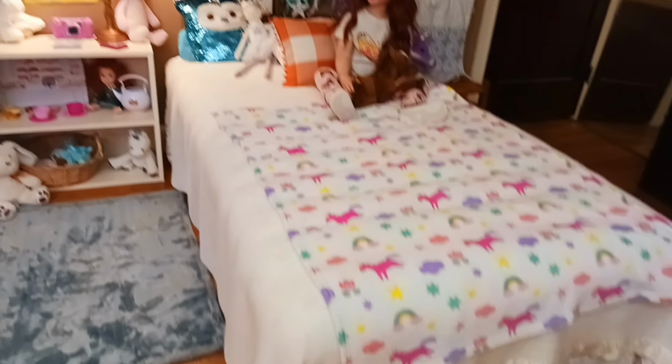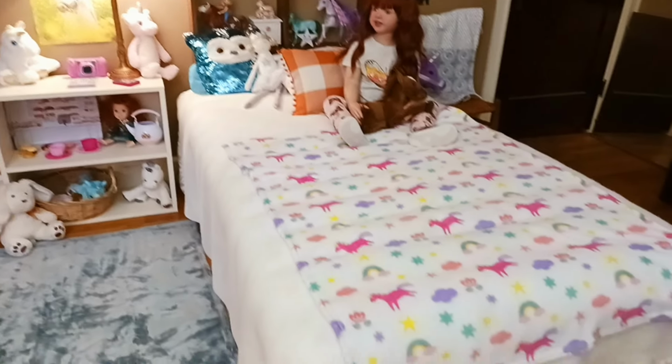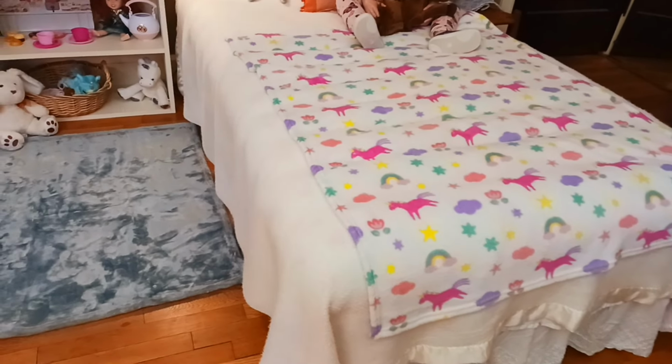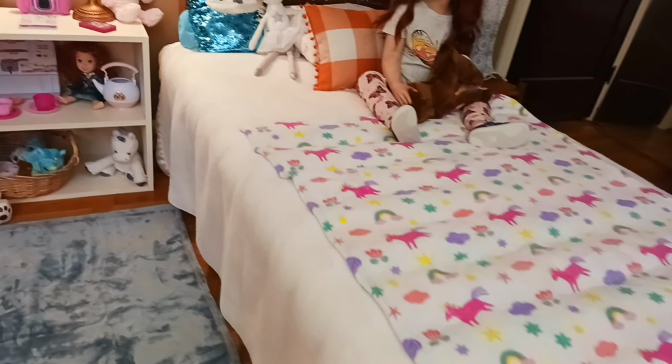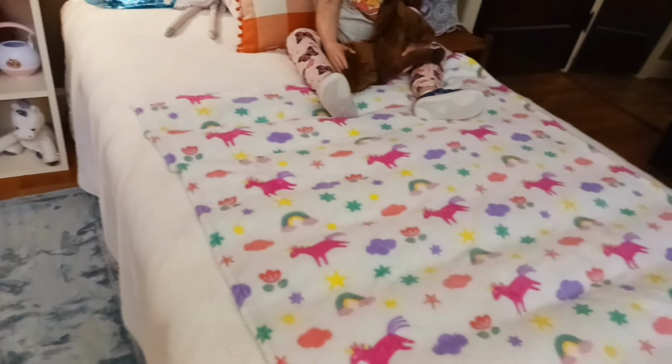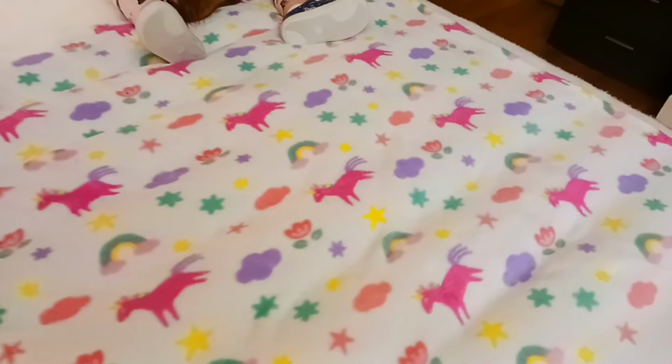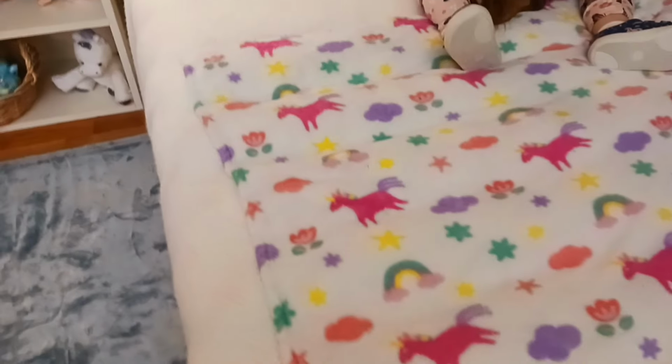So she has a little half bed now with a wooden bookcase headboard, and it has a white dust ruffle, a cream bedspread, and on top of that she has a throw that has unicorns, rainbows, clouds, and stars on it. That actually came from her godmother, Tonya.